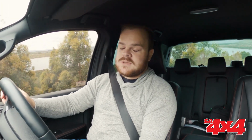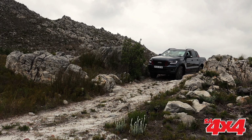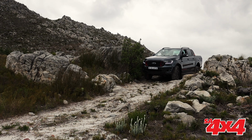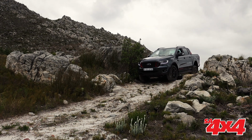Overall, it is a very competent off-road vehicle, even with these tires on, although if I had to buy one, which I can't, I would change them, even just to the normal Continental CrossContact all-terrains.